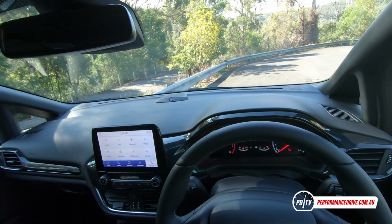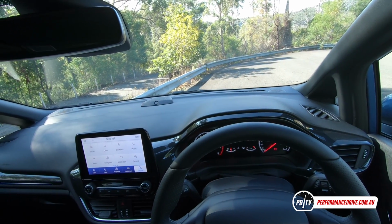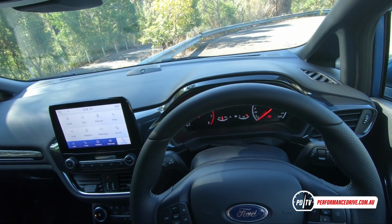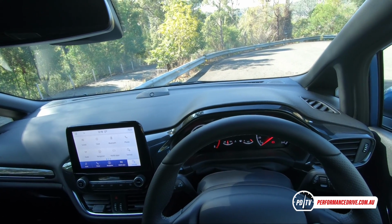I'm not sure if you can hear the engine, but it's just sort of purring away and popping away there in the background. And I think that's where you'll notice the difference with the four-cylinder the most. In low RPM, it's quite rough. It's actually got this turbo wastegate sound too.